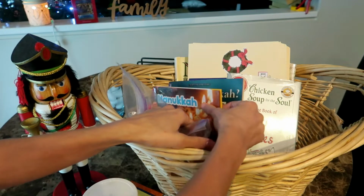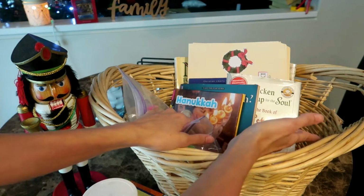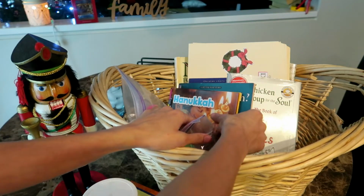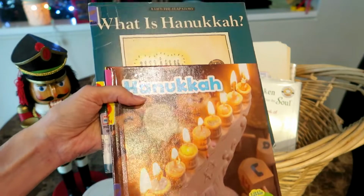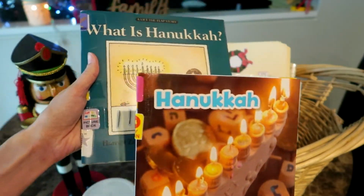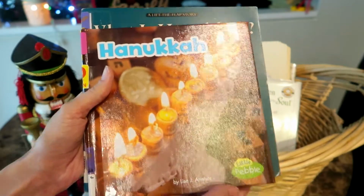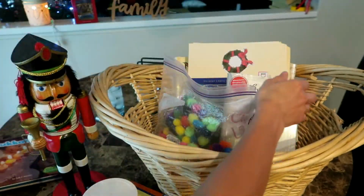The next thing I'll have in here are books from the library related to Christmas and different types of traditions around Christmas time. My son was interested in what Hanukkah was, so we have 2 library books in here this week about what Hanukkah is. Next week it might be Christmas in Italy or something of that sort, a different library book on Christmas.